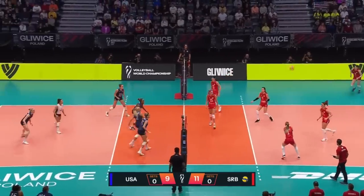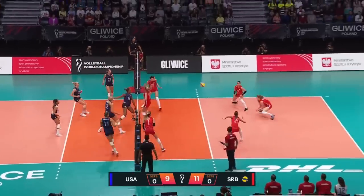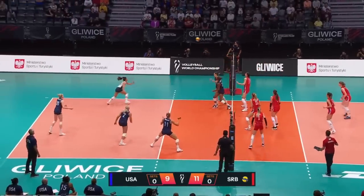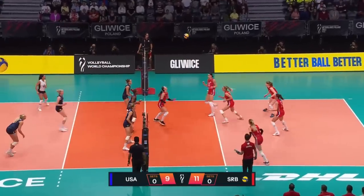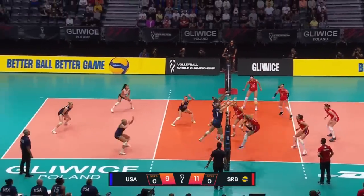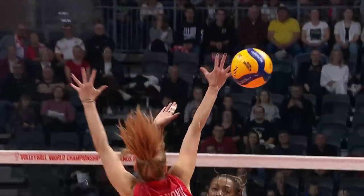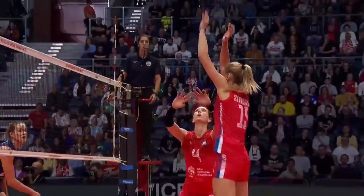Mihailovic keeps it alive. Free ball chance, US. Holter, Ogbogu, picked up by Mihailovic. Here's Boskovic. USA keeps it alive. Franti just bumps it over. Another chance. Boucha, block, big block, Ogbogu. They decide to continue working for that point. So that one's picked up.